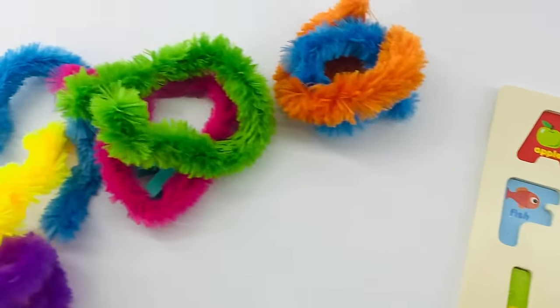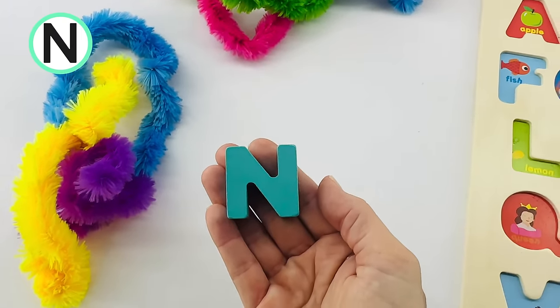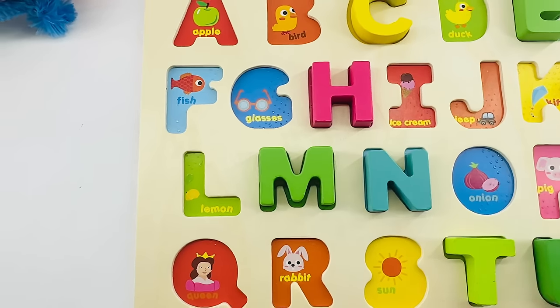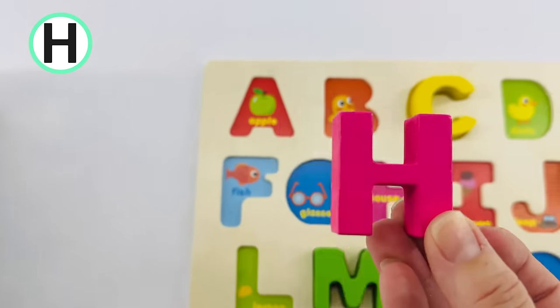Do you think there's another one hiding in there? I think I see one. Look, it's the letter N. N is for noodle. Let's put it on our ABC board. What letter's hiding in here now? It's the letter H. H is for house.